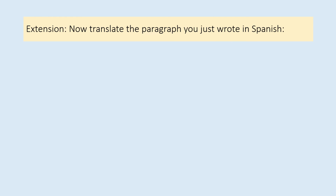And if you have any time left at all in your hour, Year 7, please now translate the paragraph that you just wrote in Spanish.